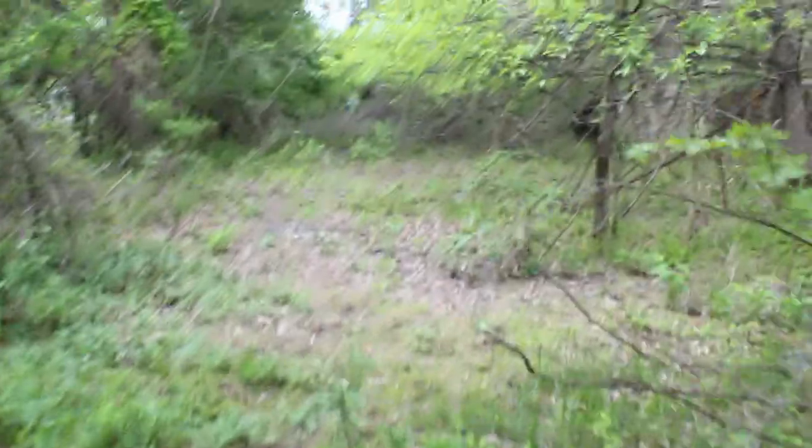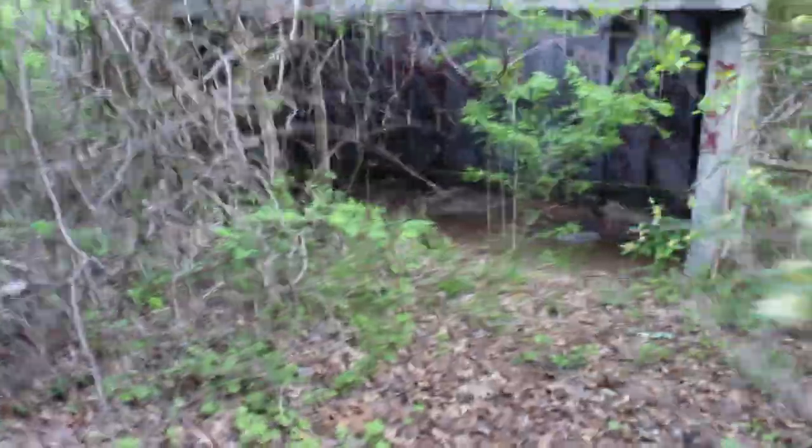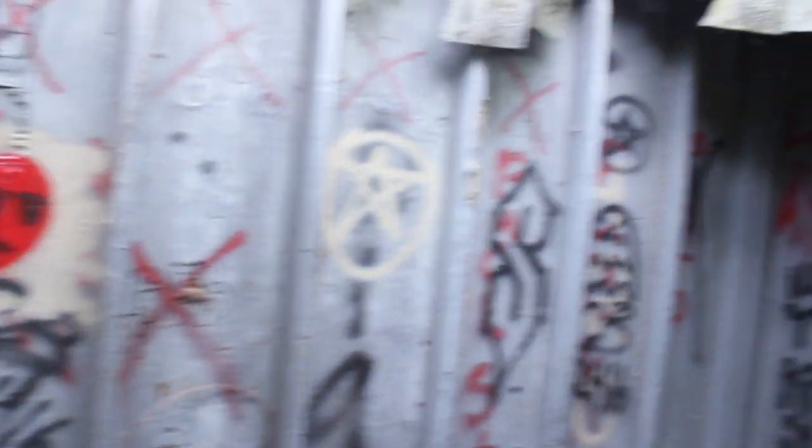Let's get back on the road here by this little driveway path. See what's down here. There's a shed. Let's take a look and see what's inside. Nothing. Some nice graffiti. A shoe. Looks like it was a dugout. Wondering if there was a ball field or something.